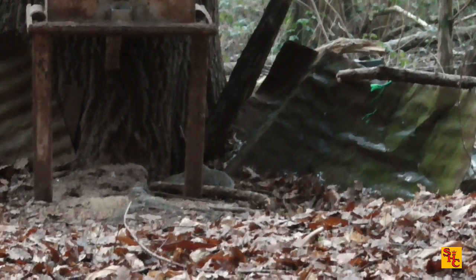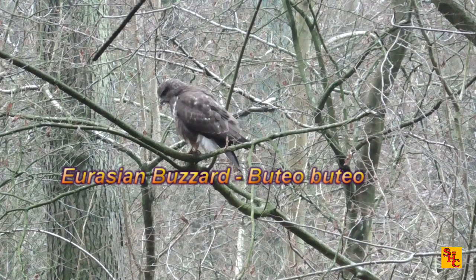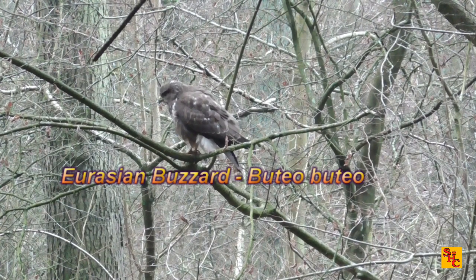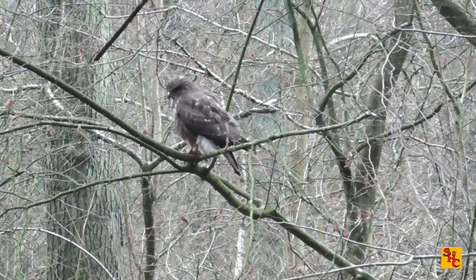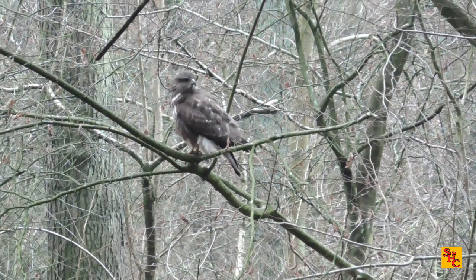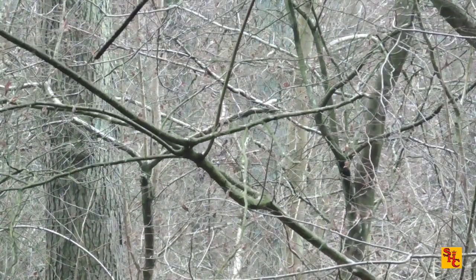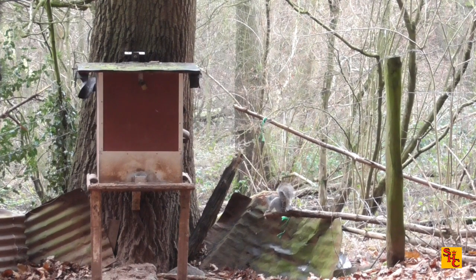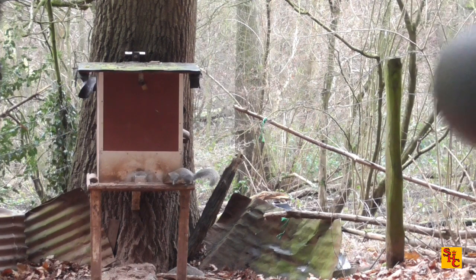A bit of bird watching now. It's a much bigger bird than normal. The European buzzard. Normally they spot you move and fly away, but this one's preoccupied looking at the squirrel on the ground. I've yet to see one come in and take one. It would make my day if I saw that, and I'd let them too. Protected animals.